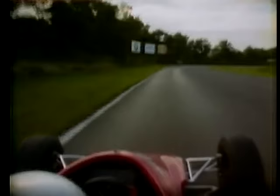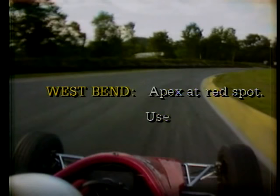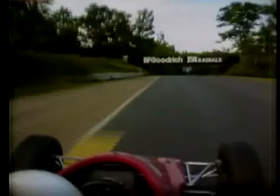West Bend is pretty simple. A 90-degree right-hander, we can use for an apex mark a red paint dot that someone put down there. You have to go out every time you go to Lime Rock to make sure it's still there. When we leave the corner, we want to let the car track all the way to the outside and use half of the yellow stripe, which is a foot and a half wide.